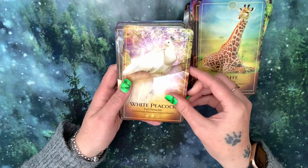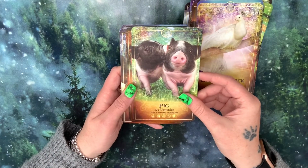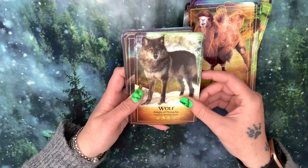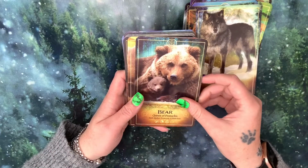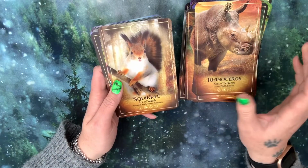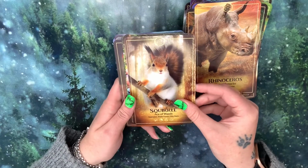of Pentacles, the White Peacock for the Nine of Pentacles, the Pig for the Ten of Pentacles, the Camel for the Page of Pentacles, the Wolf for the Knight of Pentacles, and the wolf is my favourite, so I love that, the Bear for the Queen of Pentacles, and the Rhinoceros for the King of Pentacles. Again, all well chosen and all associations that match that set of cards. Then we move on to the Wands.